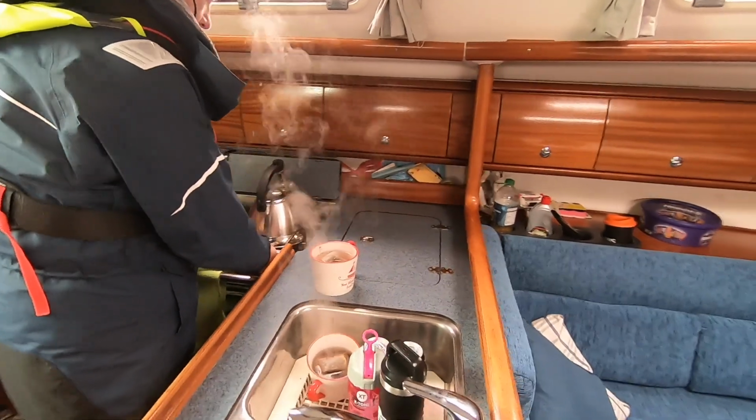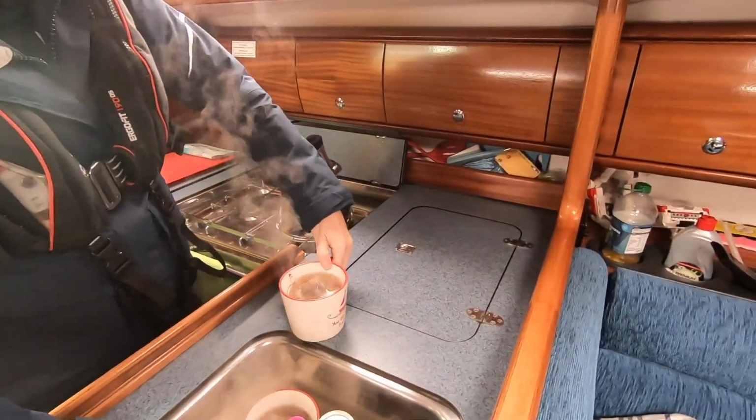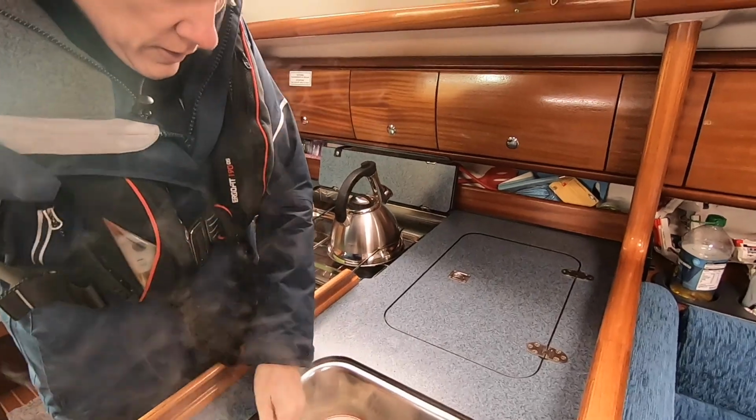So we bought ourselves a new kettle, haven't we? Yeah, because the other one was rubbish. It was cheap from a camping shop. Well, yeah, it was from a camping shop, wasn't it?